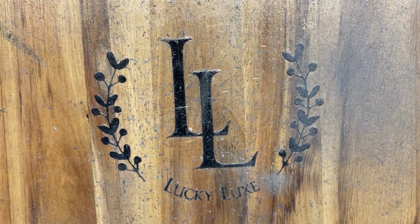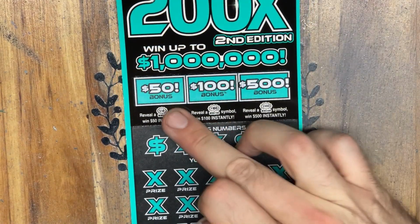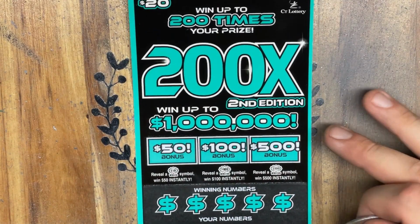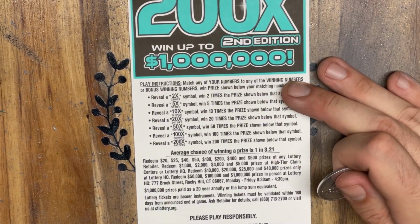But we will scan that just to find out. Now we go on to the gigantic 200X. Find a burst, win that prize automatically, either 50, 100, or 500. Or, of course, looking for any of these insanely awesome multipliers.